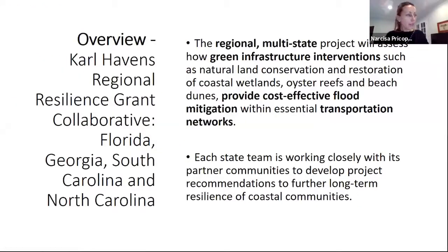So with that and other moving pieces, and together with colleagues in Florida, Georgia, and South Carolina, we were successful in acquiring a Carl Havens Regional Resilience Grant less than a year ago, which is focused on essentially assessing where green infrastructure interventions such as land conservation, restoration of wetlands, living shorelines, beach dunes, and things of that nature can provide more cost-effective flood mitigation, specifically focusing on essential transportation networks.